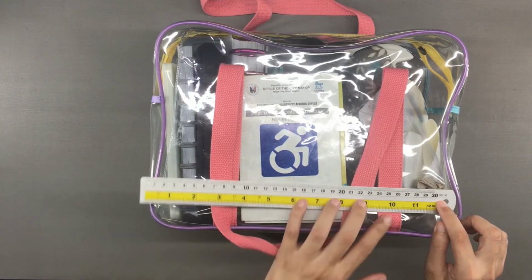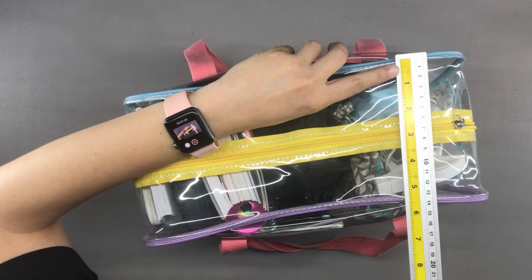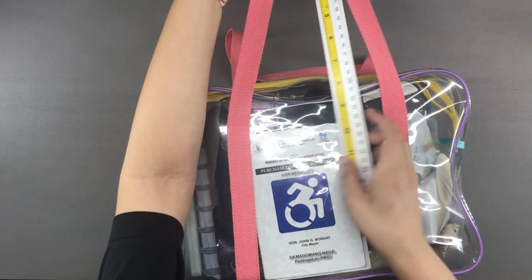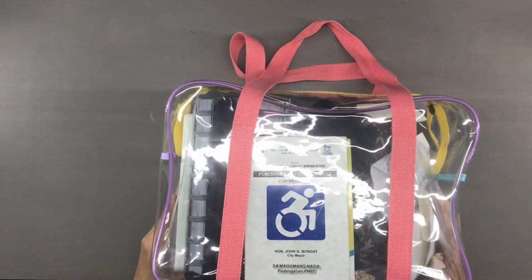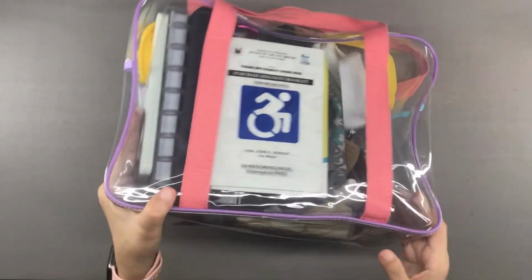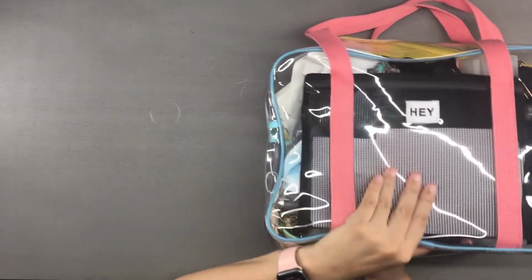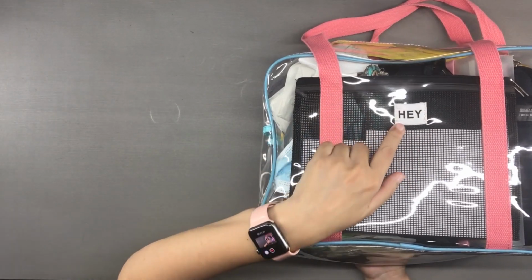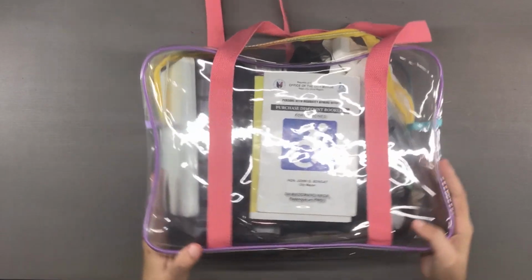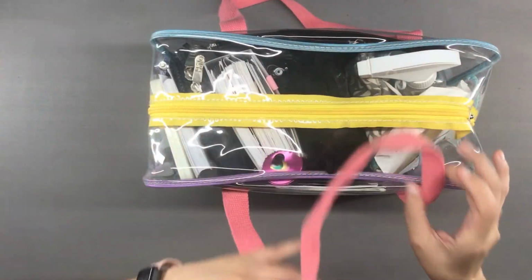It is 13 inches wide, 9 inches tall, and 5.5 inches deep. The handle drop is 7.5 inches, more or less. This bag is completely transparent all around, which is what I wanted. I also like that it can be zipped completely closed just in case there is rain, and it can also zip completely open, I mean, from end to end, which allows better access to the things inside.